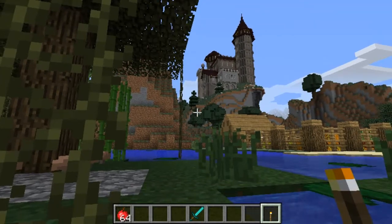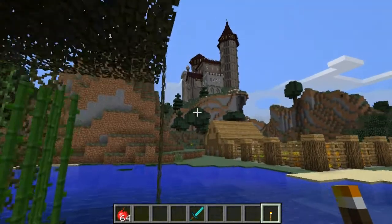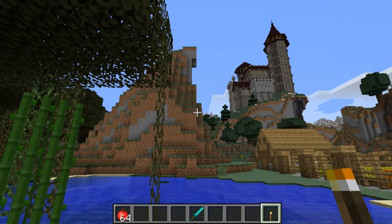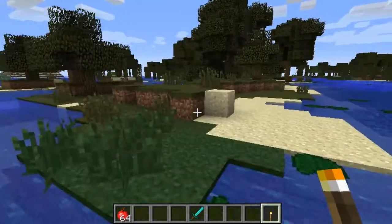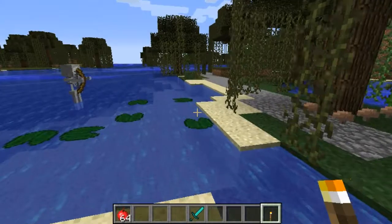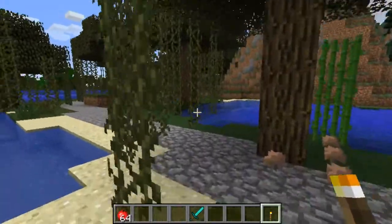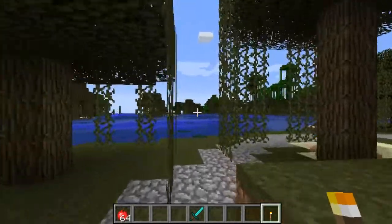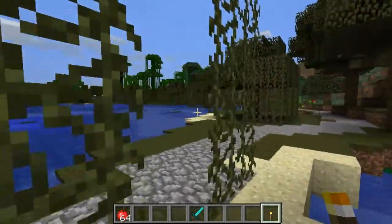Today we're going to have a look at a castle, Craftula, built by Mr. Ross. It's good to start at the bottom and make your way up. It looks great in the night time. It's like a Dracula castle. But let's go along the path. It makes it a nice adventure.